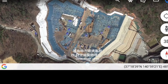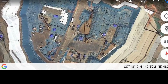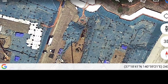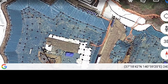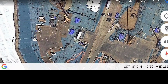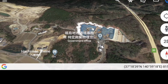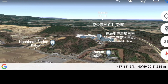Government offices. Black bags are going here. This is a huge operation where they're just stacking bags. I know it doesn't look like much here, but if you look at the before picture, you can see how deep this actually was. Just kind of the terrain, like a little bowl.